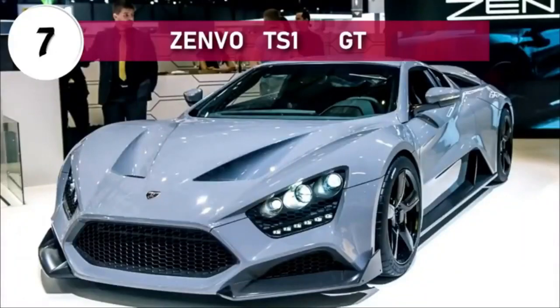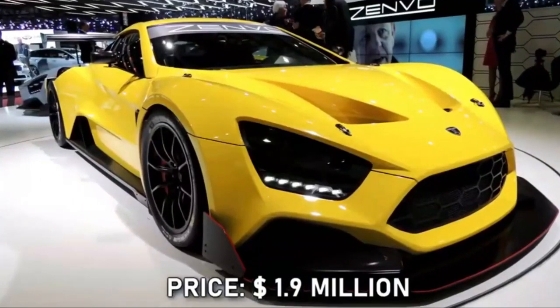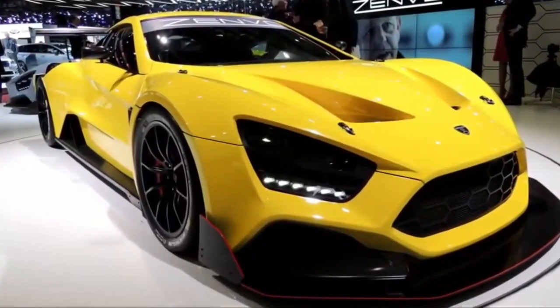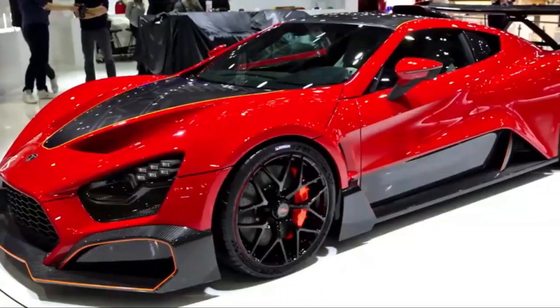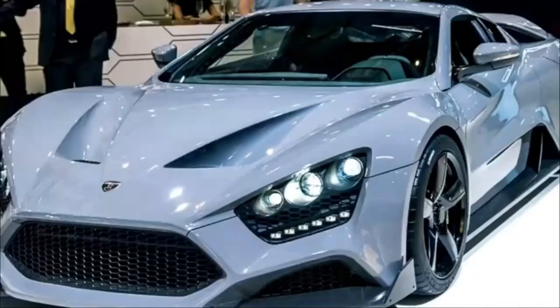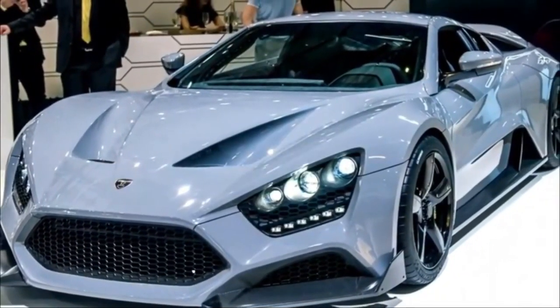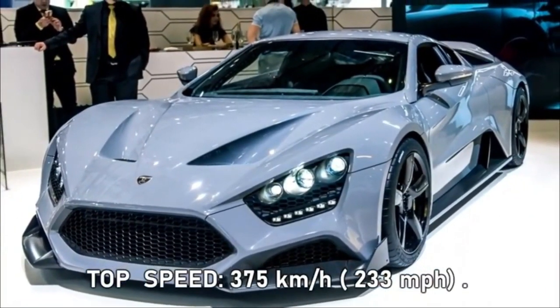Number 7. Zenvo TS1 GT. Price, $1.9 million. The Zenvo TS1 GT is a Danish limited production sports car manufactured by automobile manufacturer Zenvo. Production of TS1 GT began in the year 2016. Zenvo claims an electronically limited top speed of 375 kilometers per hour or 233 miles per hour.